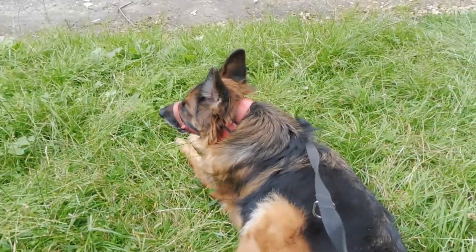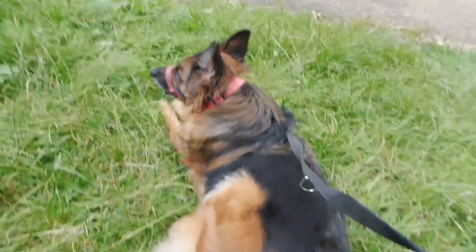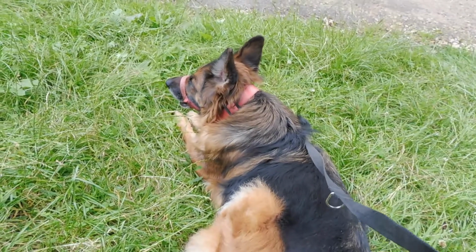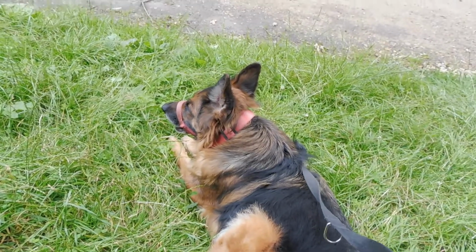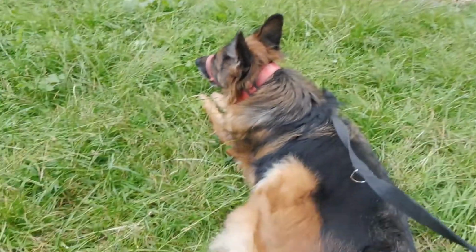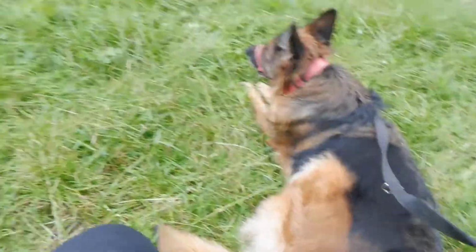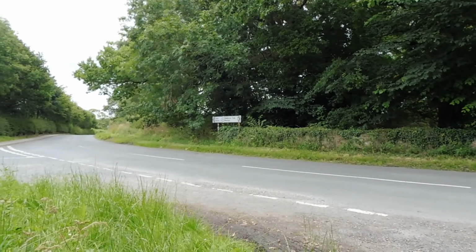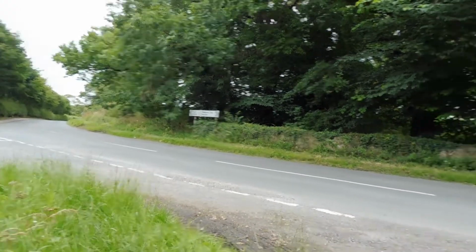Right, here's the sheep. Laid down, look, she's laid down. I got some Frontline for her and she's been treated. Well, she's been treated with it. See the sign over there. Yeah, we're heading back to Croft. Down there.